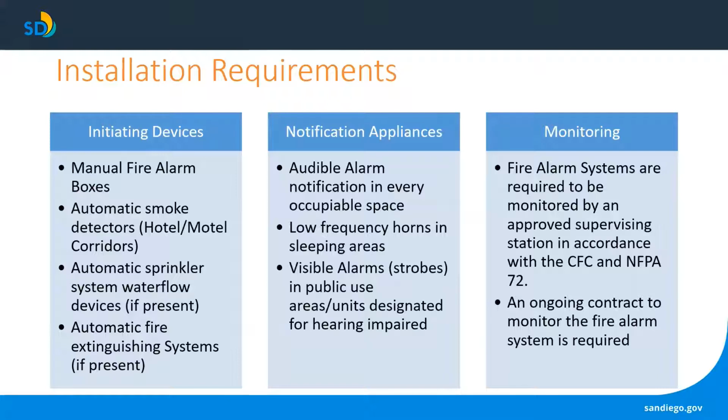Notification appliances. So the code requires you're going to have audible alarm notification in every occupiable space in the building. So that's going to be sleeping rooms, corridors, basically throughout the building. You're going to have audible alarms. Current requirements, you have to have the low frequency horns.